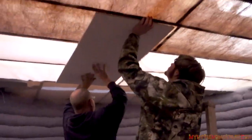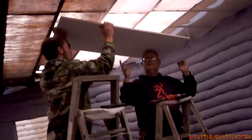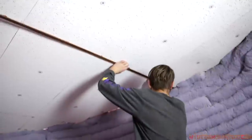Dad found a really interesting way of holding the acoustic tiles. Put it on your head. I thought it was spectacular. You could do it that way. Whoops. It already sounds like a recording studio.